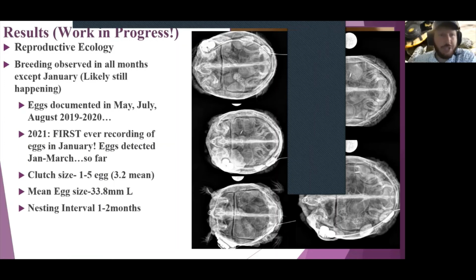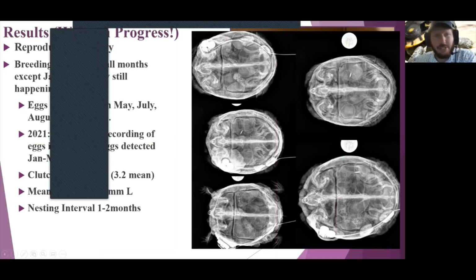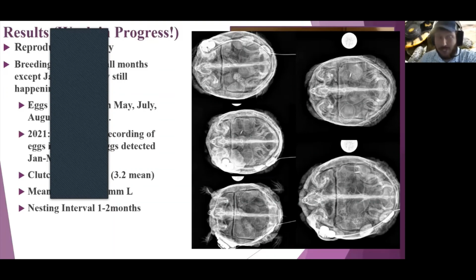And so far, we're seeing a nesting interval, at least starting in January, of 1 to 2 months. Priscilla, for instance, had eggs in January, didn't have eggs in February, but now has another clutch of eggs in March. So she had eggs in January, laid those eggs, then started working on another clutch in February. We didn't see them yet, and now has them again in March. And we know for a fact that in past months, Priscilla has nested in May and in July. So we're likely going to see at least 4 or 5 clutches from these animals.